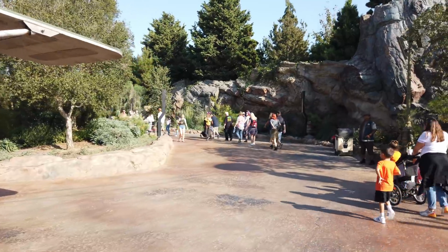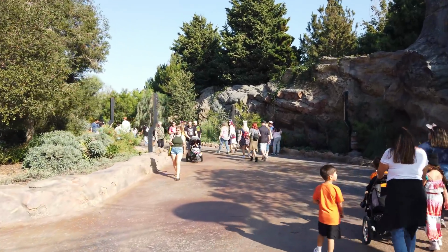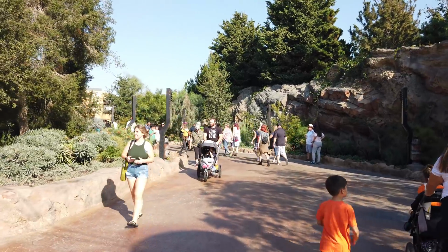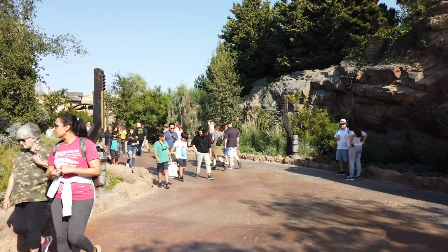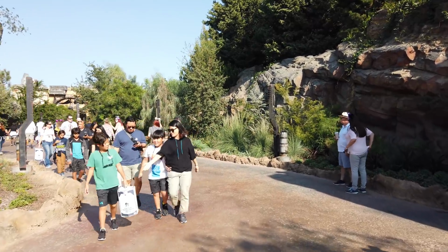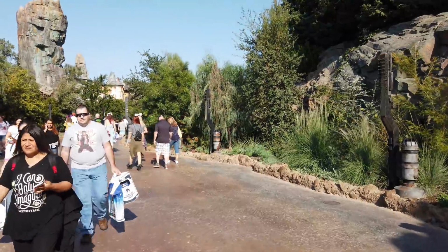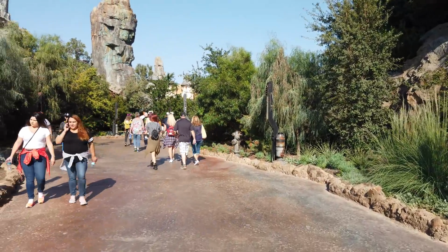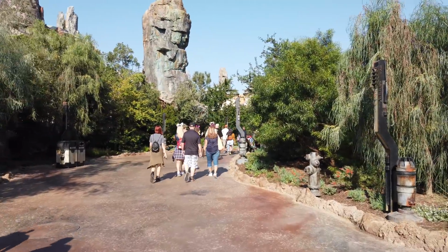Okay, so we're gonna go ahead and walk back towards the marketplace, and then just to the right of it to cover kind of the second part of the loop that we didn't cover when we were walking through. But this part of the walk that I'm going to take you on, this is more I'll call it the scenic part of Galaxy's Edge, and it's just got what I'll call things to look at.